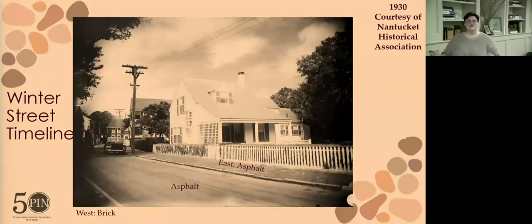And that's because asphalt and stone have different expansion and contraction rates. And that has caused the asphalt to start to crack and become a little bit of a hazard in that form. But of course, today, that side of the sidewalk is brick, but it wasn't always.